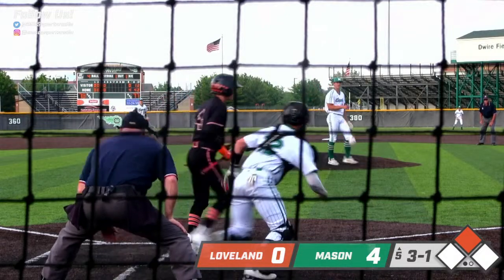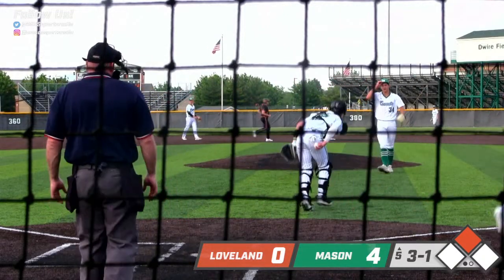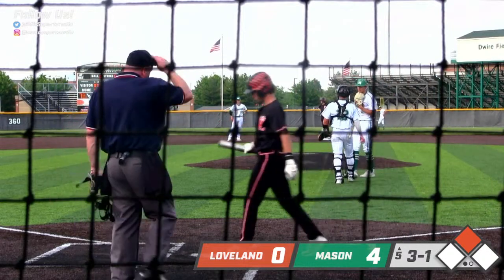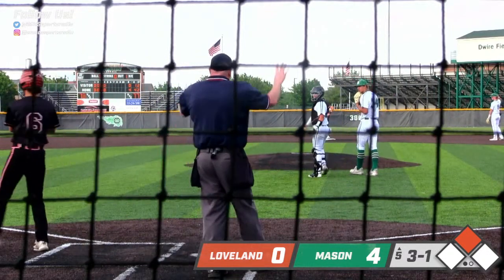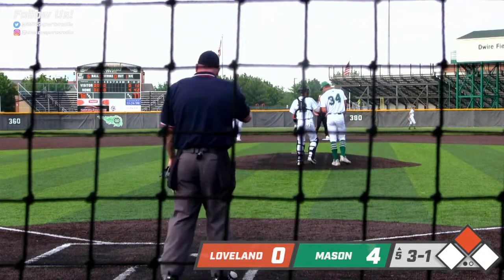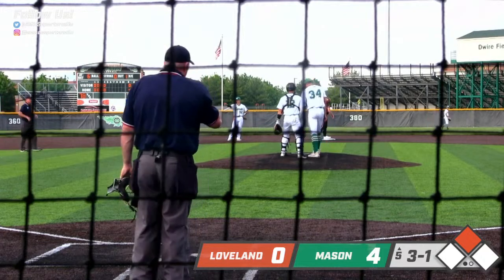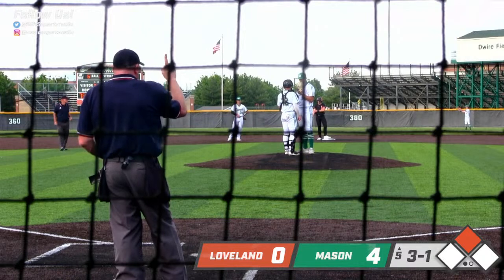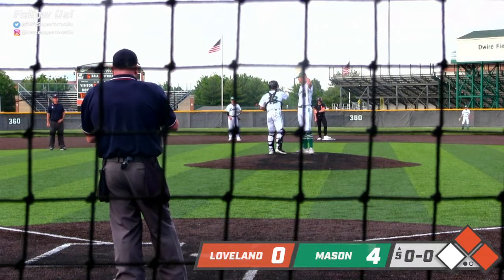One for Hanley, and that one's in the dirt. So first and second now for the Tigers. Come on, Nick! Let's go! Back to the top of the order, number 6, Charlie Necky. Richard's going to stay on second there. We'll have runners on first and second now.